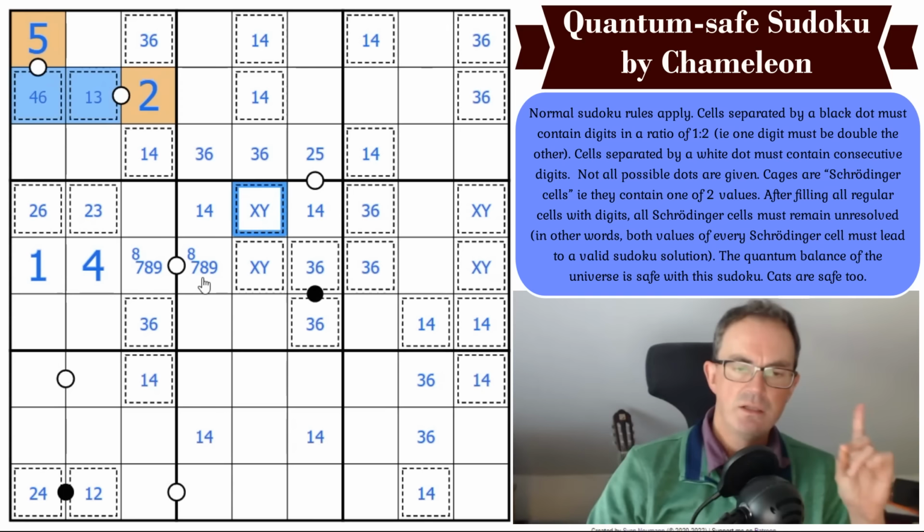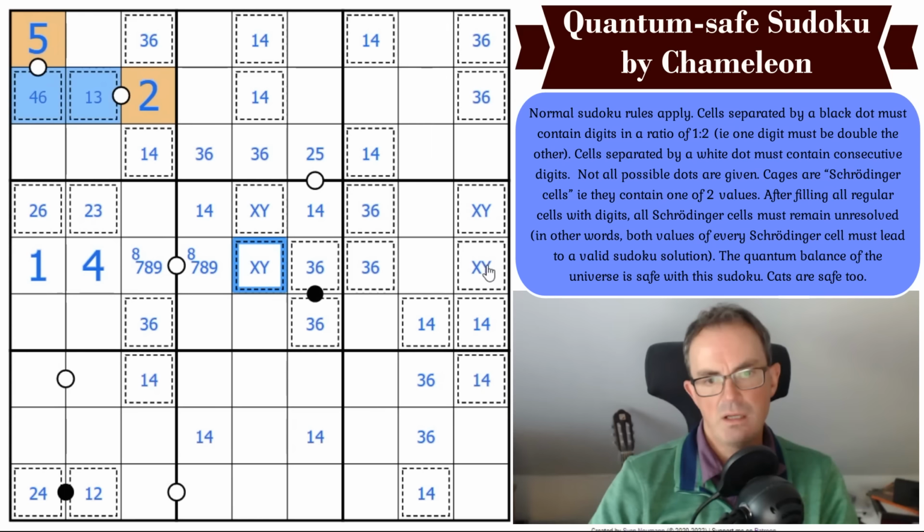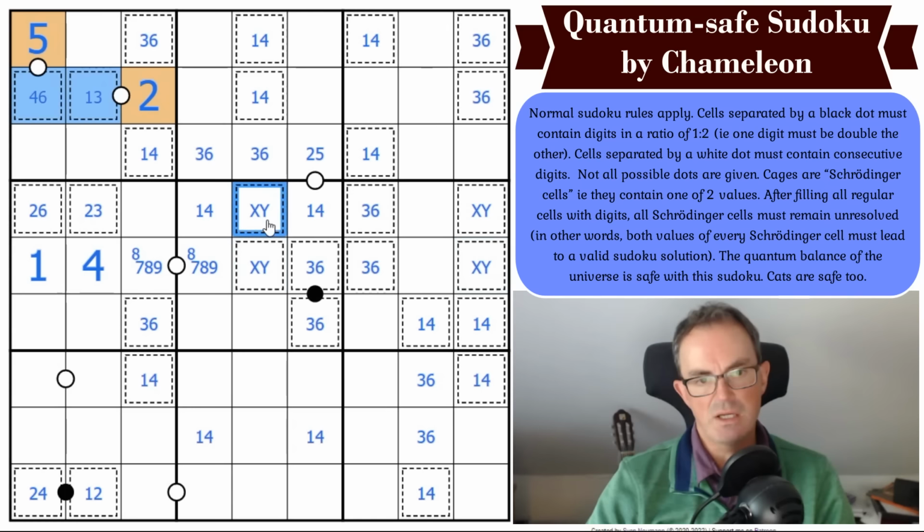Ah, no, they're not. They're not 8, because 8 is looking along this row. So we couldn't have 8 as an option in either of those cells. So actually it's 5, 7, and 9. I'm actually going to label that up, to be honest. I'm going to put 5, 7, and 9 into those cells.